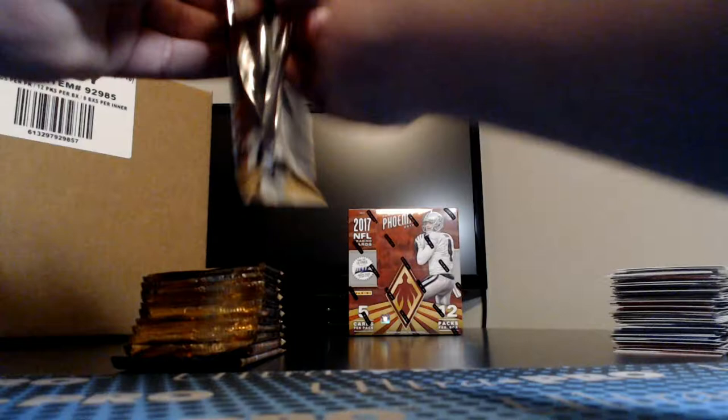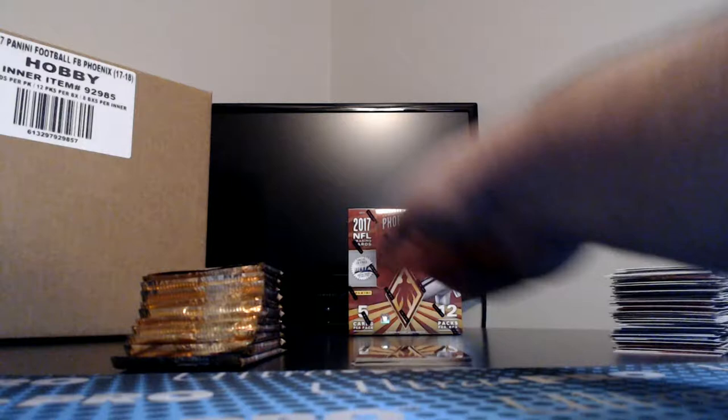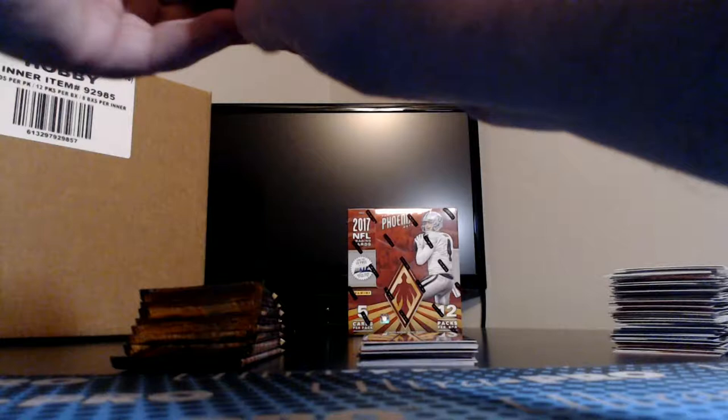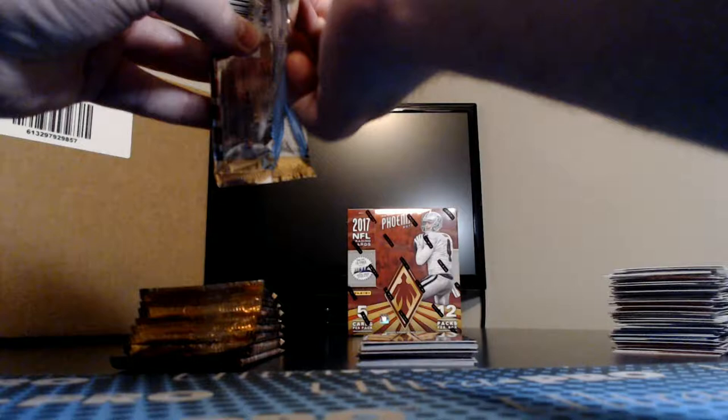There you go, Andy. You got a 101 Cooper Kupp printing plate. Black printing plate. Three 101s so far. Thank you, guys. Need a win with them Panthers after impeccable. Good Lord. Three 101s, and we're not even through the first inner case yet. I don't think you're here for the second one, Andy. The second one was Isaiah Crowell laundry tag relic autograph. 101 for Ride Out boy Brian.